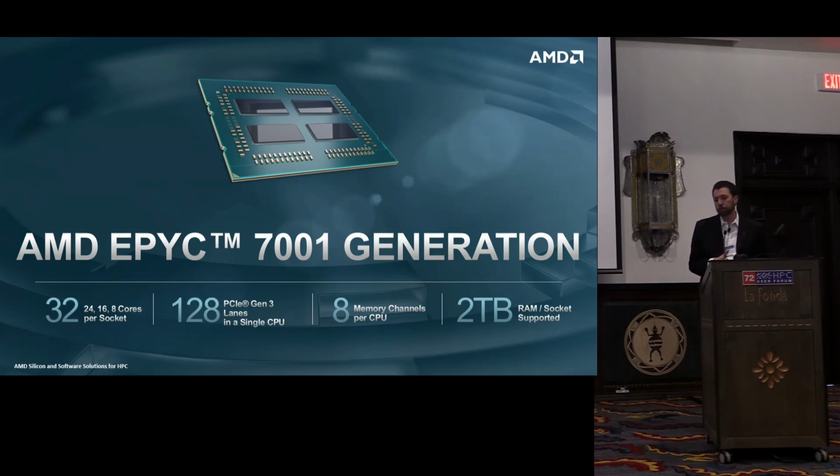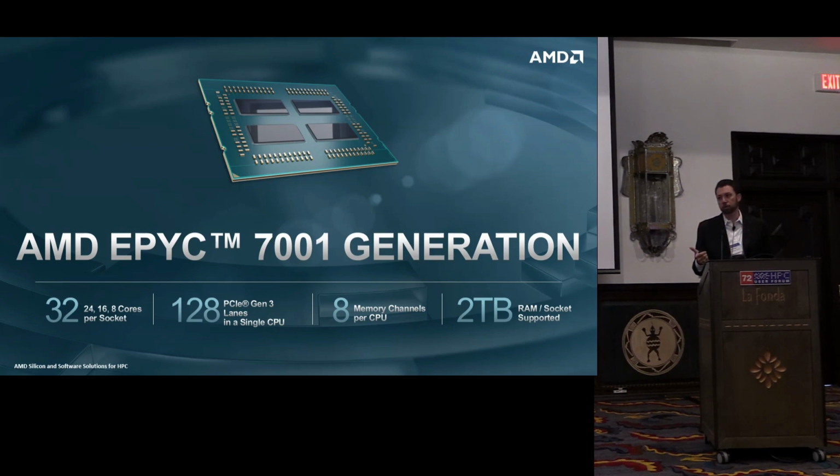Or, like I said, the third scenario is if you have a lot of FPGAs, a lot of GPUs, whether those are from AMD or from other providers, we've got a great scale-out solution for heavy accelerator workloads.